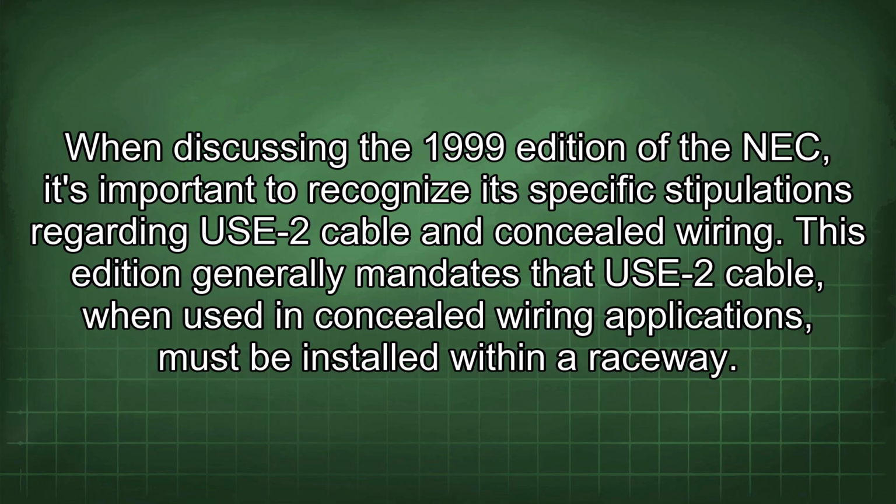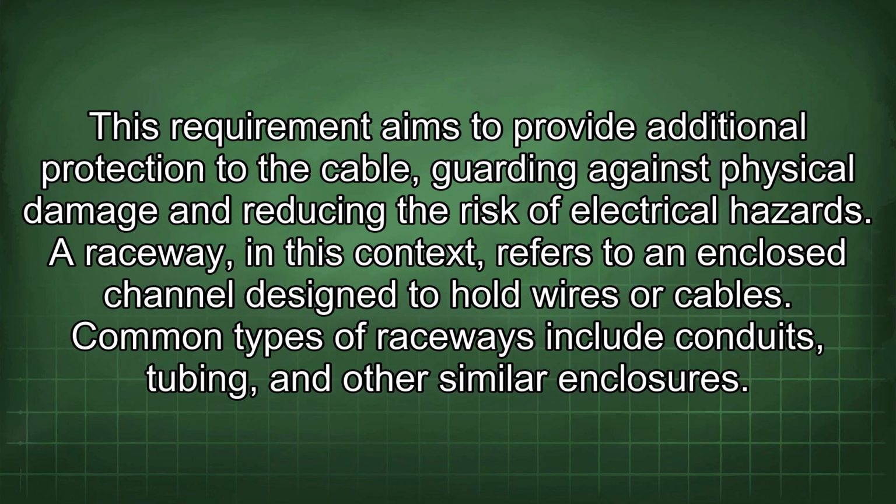When discussing the 1999 edition of the NEC, it's important to recognize specific stipulations regarding USE-2 cable and concealed wiring. This edition generally mandates that USE-2 cable, when used in concealed wiring applications, must be installed within a raceway. This requirement aims to provide additional protection to the cable, guarding against physical damage and reducing the risk of electrical hazards.